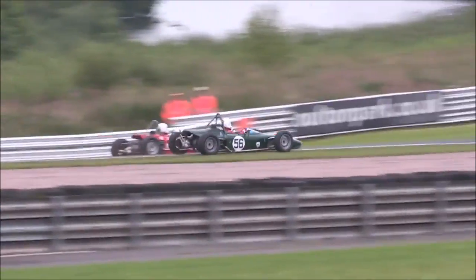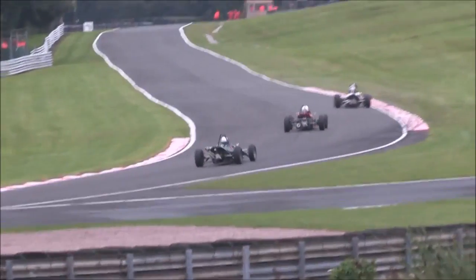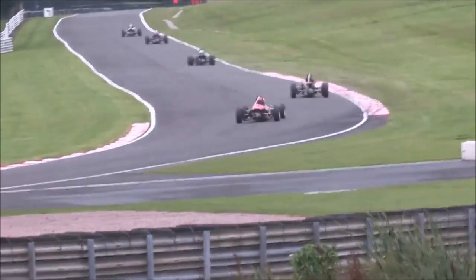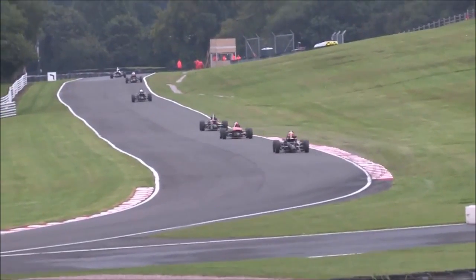Roland Svensson goes off wide. He's on the grass, so Kaviri gains a position there. So down to 7th for Svensson. Callum Grant's lead has been extended on this lap, 6.3 seconds to Mark Shaw, who's still under pressure from Michael Mallock. Mallock really trying hard to find a way ahead of the Caterham racer.